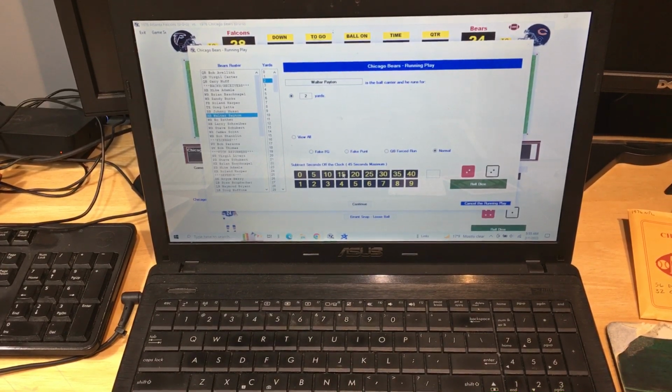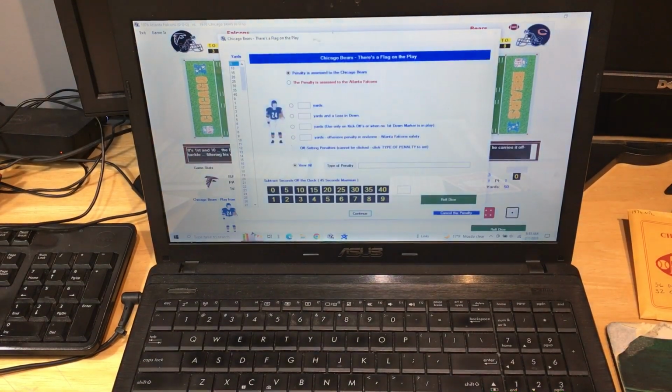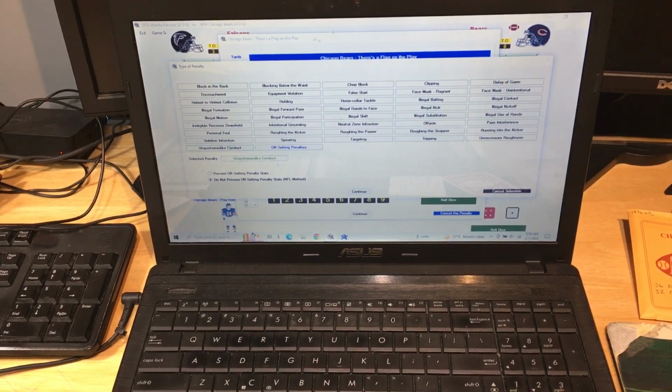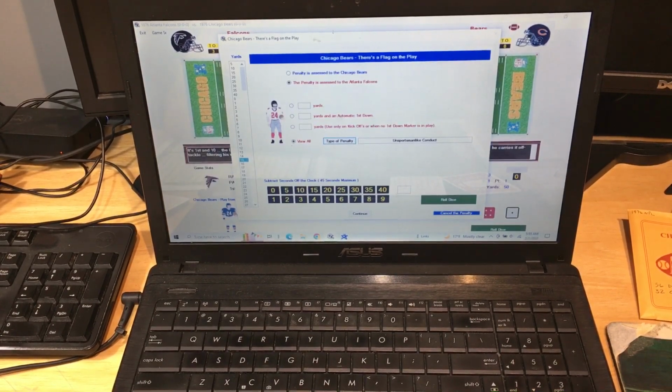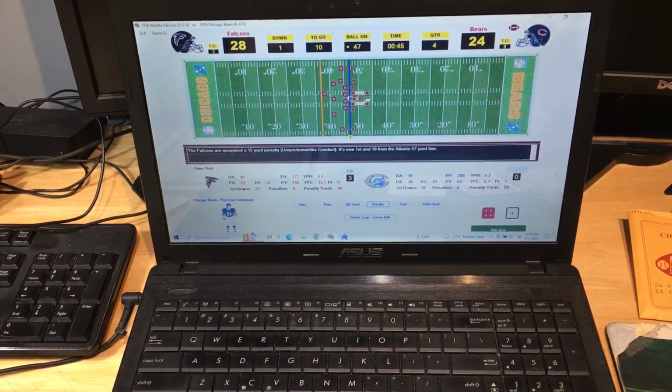Let's go 15 seconds since we had a penalty. Okay, let's go penalty. 15 yards on the Falcons. That was like unsportsmanlike conduct. No time there. You must enter yardage. Okay, let's go 15 yards. Continue. Okay, Bears have the ball on the Falcons 47 with 45 seconds left.